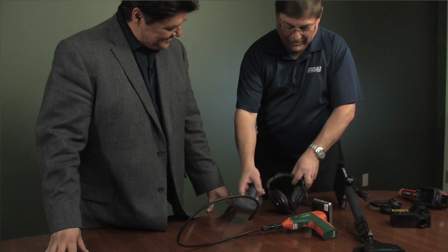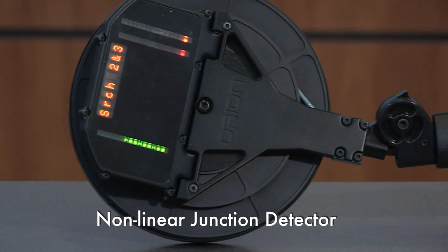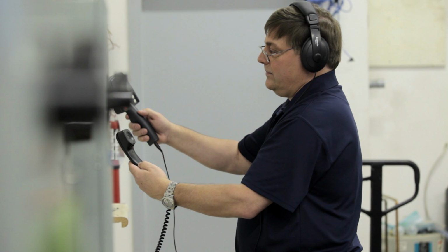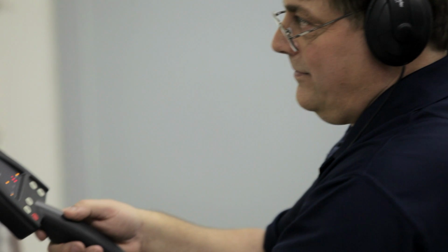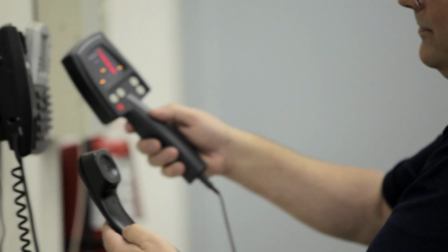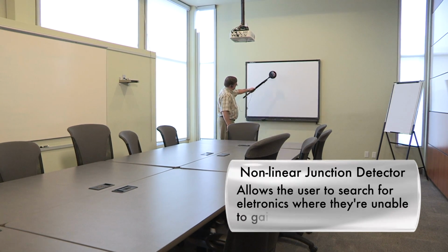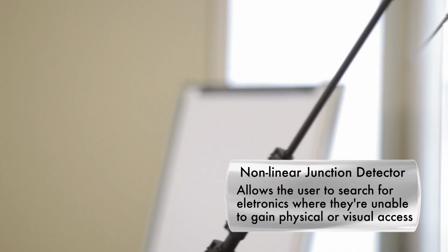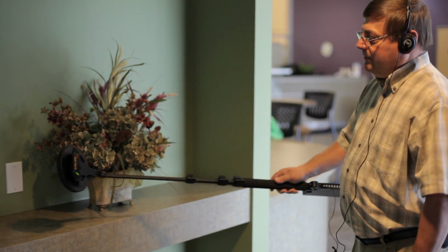Okay, what I have here in my hand is a device called a nonlinear junction detector. What this device is for is identifying electronics that could be buried in walls, in furniture, in cupboard drawers. It uses a transmitter inside the device, and it radiates the area with a directional antenna down to objects. As it's going around, it's looking for those junctions of diodes and transistors, even if they're turned off. So it's just a characteristic. It's the combination of the two. That's right. And it's the only thing that will do that.